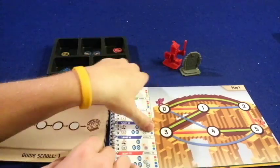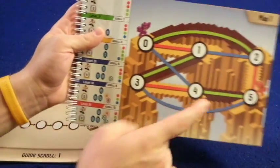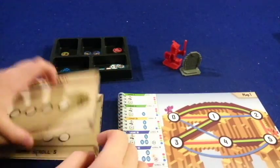Let's see if we can get you a monster. So right here is a purple monster. There should be, yep, there's a purple monster right there, and an orange monster right there, which means if we go to the scroll 8, it's going to have some various different conditions on it that you will have to meet. And this will all make sense in a minute.